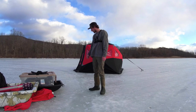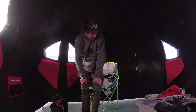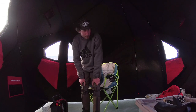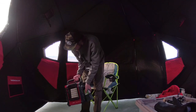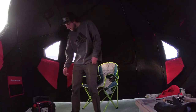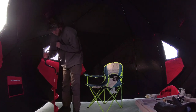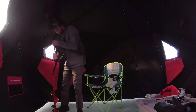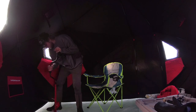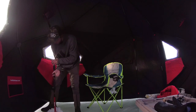We're gonna move in, get some holes drilled, and start fishing. Maybe cook up some food. We're all the way inside. We got everything inside, nothing outside that's gonna get blown away or lost. Gonna get another propane going in the heater, get a hole drilled, and just like that, we're gonna be fishing. Boom!